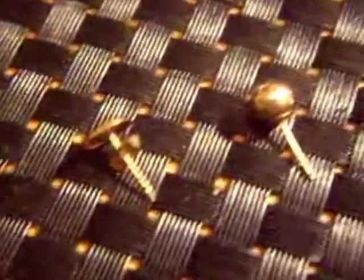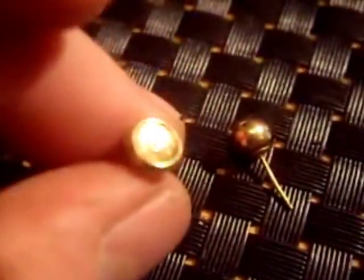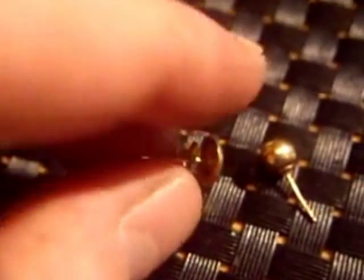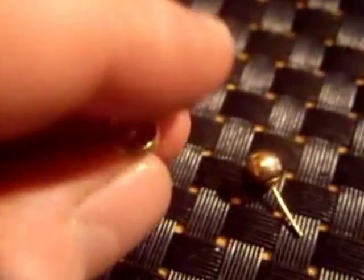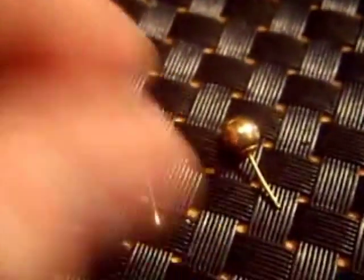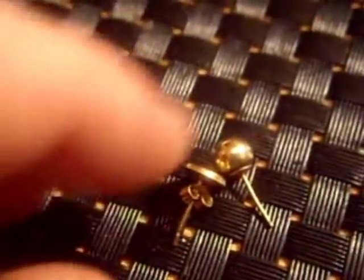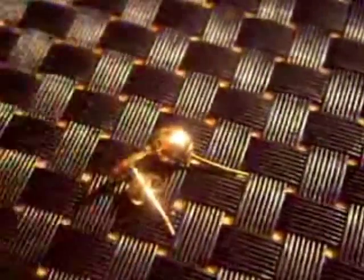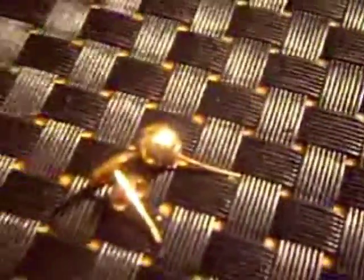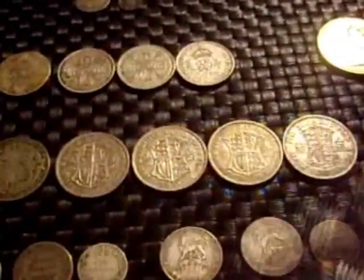Okay, these are the two last bits that I got from the antiques fair. This one had a pearl on top, but I busted it off. They were much like the ones before. They were random earrings which the person had lost the other ones to. I paid 50p each for them. This one's clearly marked 9 carat, and this one, although it's lost its butterfly, it does say 375 on it. Between them, they weigh half a gram. So for £1, there's £6 worth of gold there. So it all tops up.